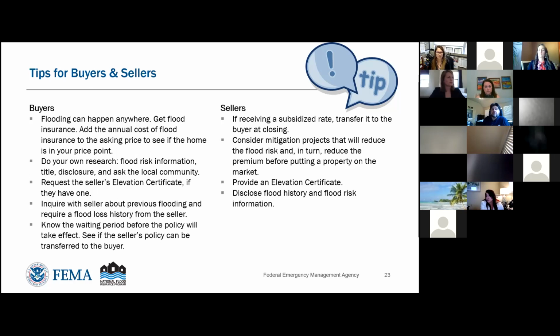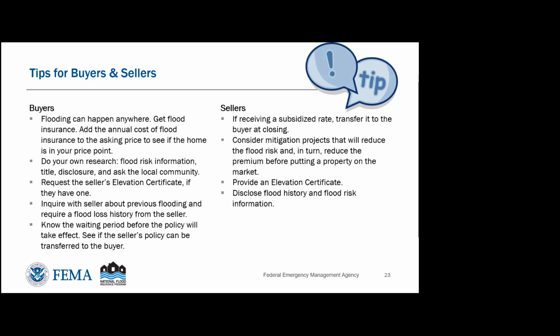Inquire with the seller about previous flooding and require flood loss history. If the seller is not willing to provide a flood loss history, I would be suspect. I would be very suspect, because they can initiate the flood loss history report to be sent to them again for free, and they've already been provided one upon the renewal every year. So that would tell me there's a reason why they wouldn't want to share that. And once again, that would make me suspect of that sale.